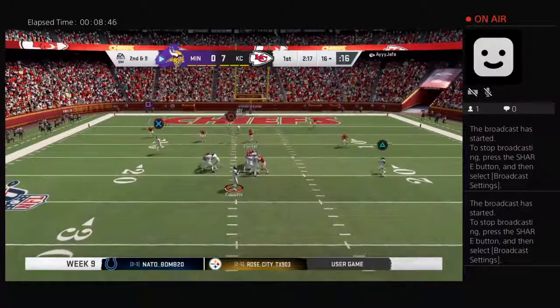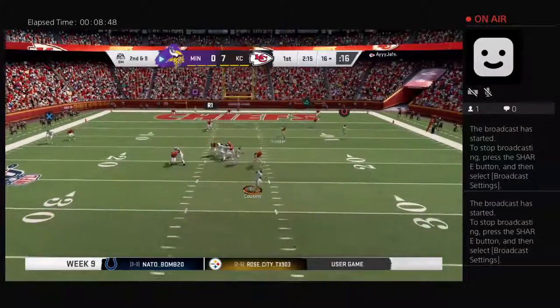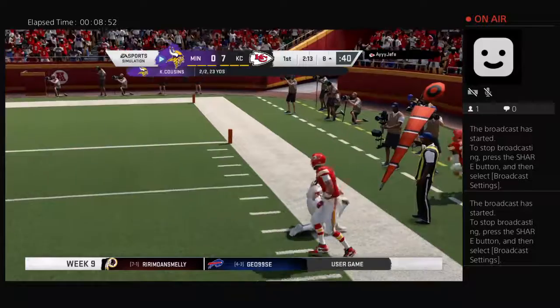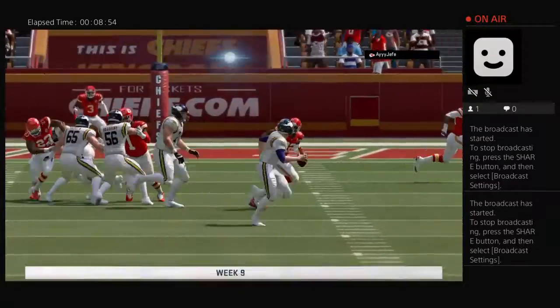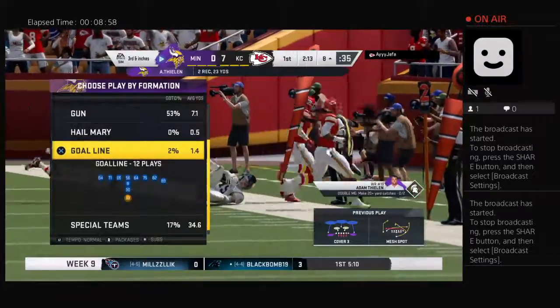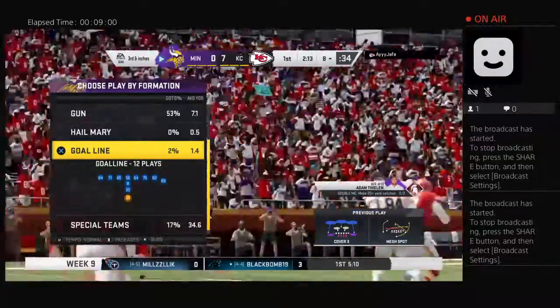On 2nd and 9, Cousins eluding the pressure right. That's complete right around the 8. And he takes it inside the 10 to the 8 before he's out of bounds. 8 yards on the completion, but now they face 3rd down.